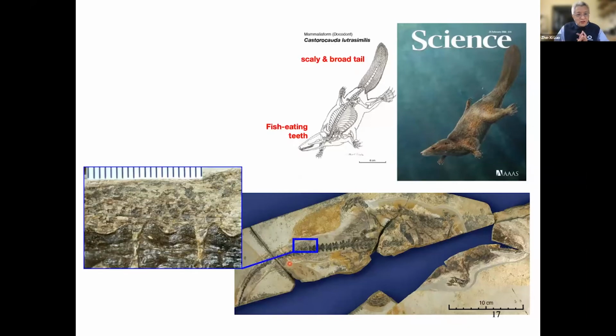That by itself is a big deal, okay? And so here is a good picture about how we look at the local area besides the tail, and that gave us this capacity to reconstruct a broad scaly tail. The fact that it has the broad scaly tail plus fish-eating teeth, we can reliably interpret that this is the very earliest known semi-aquatic mammal.